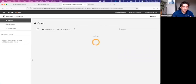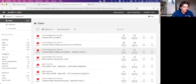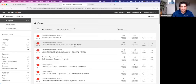So this will give you a flavor of the type of things we'll pick up, whether it's unrestricted outbound access on all ports. That's something that's probably not a good practice. You should limit it down to only what you need, as well as the CVEs, like we mentioned. There's a pretty recent one for OpenSSL.